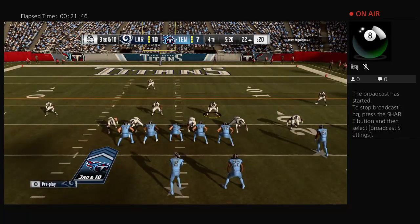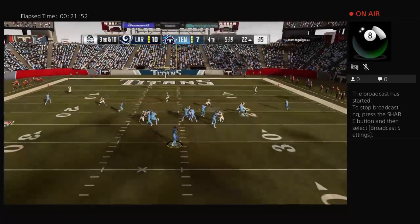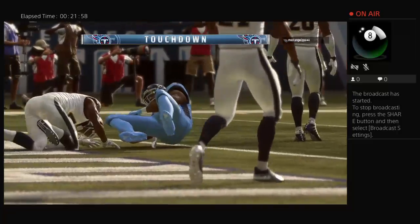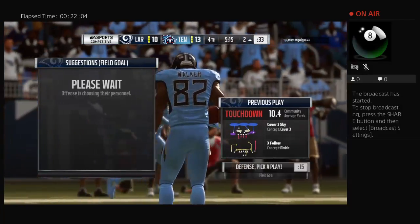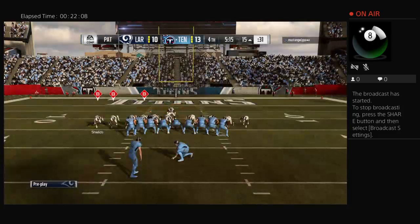Here's 3rd and 10. I would expect to see some pressure here. The pressure drops off as they'll look to throw. And he will score. Touchdown, Titans. Delanie Walker, a 22-yard touchdown grab. And the Titans have taken the lead here in the fourth quarter.